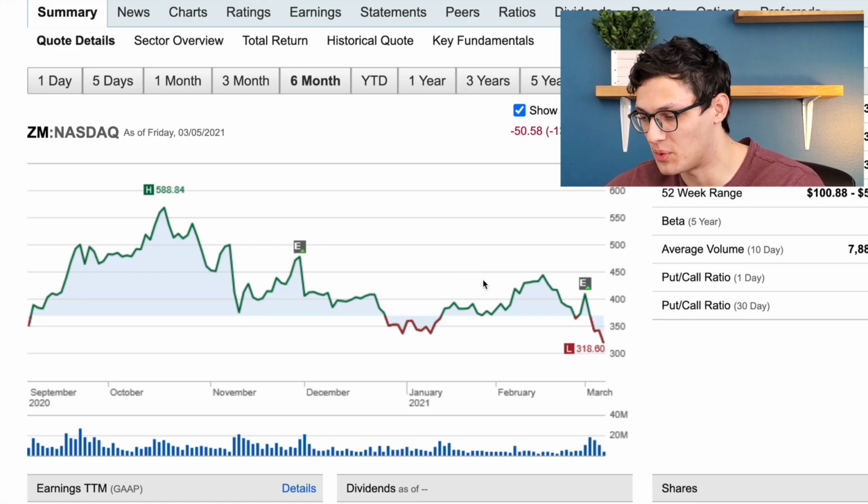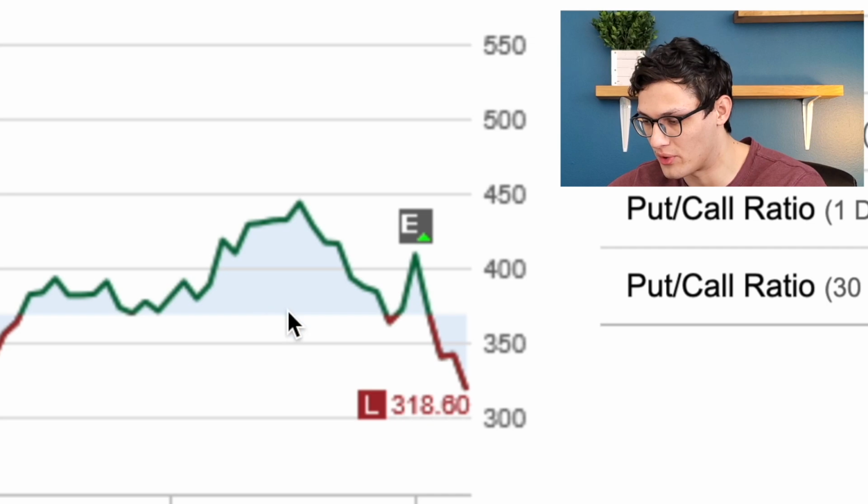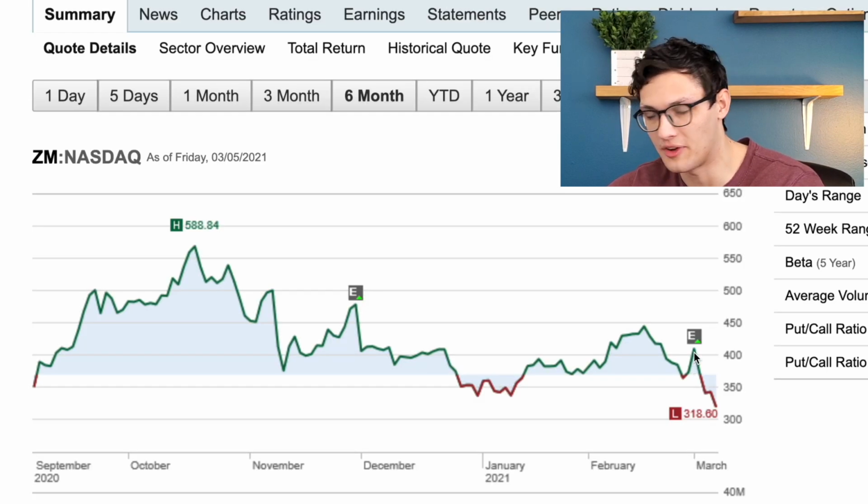And if we open the stock up, we can see there's this little spike right before earnings for Zoom. And then after that, it kind of fell off a cliff along with the rest of them. I think, again, kind of going along with the general sector rotation idea.